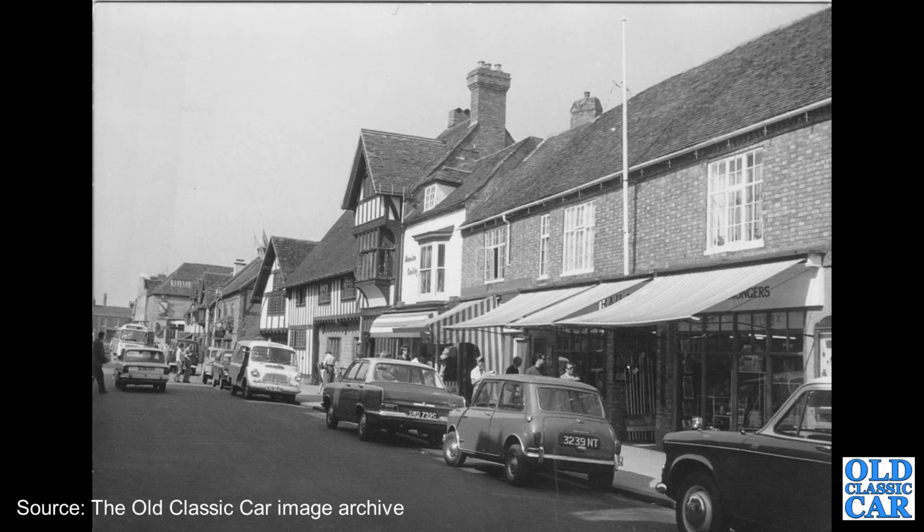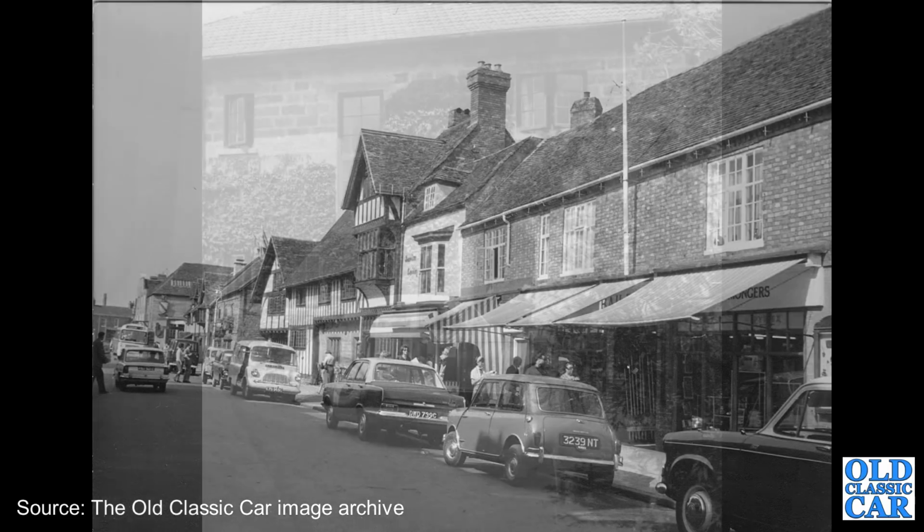Now we've got a street scene. I'm not quite sure where this is, but we've got a Minx on the right, a Mark I Morris Minor, Vauxhall, got a Bedford CA, that's the Mark III type with a deep one-piece windscreen. There's a Triumph 2000 Mark I on the left, various other cars, a little Bedford HA van and a pop.